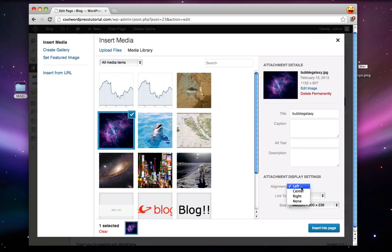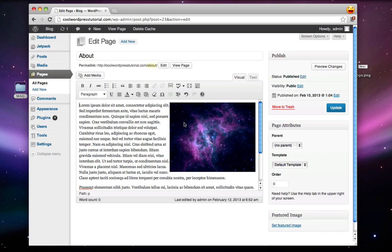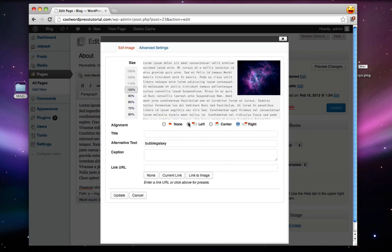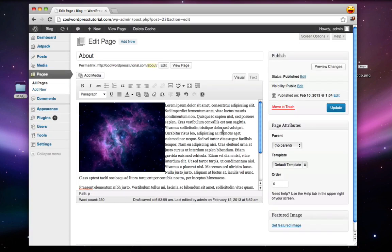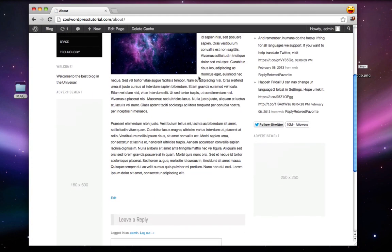left to make the image on the very left hand side and the text wrap around the image, or the right. So if I were to click right and click insert into post, my text would wrap around my image. If I were to click this and click left, my image would look like this. So I would click update and we can test it out. So that looks pretty good.